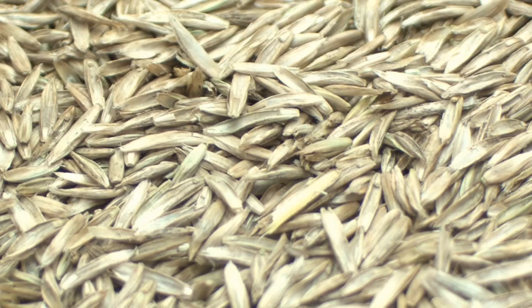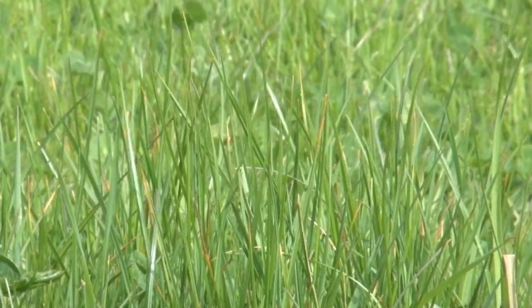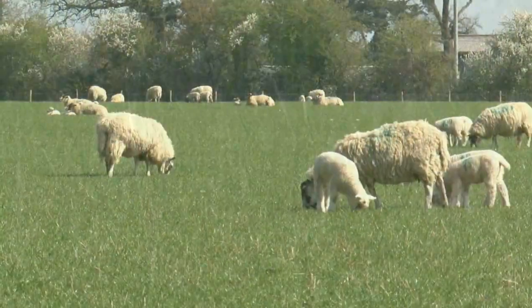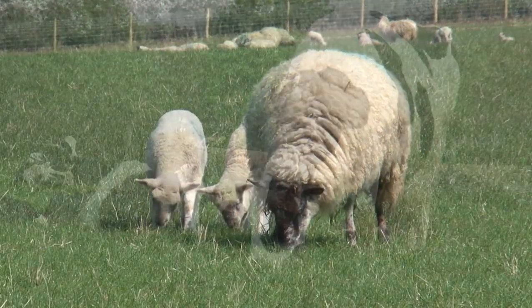It can be seen from the sales of seed that ryegrass is the number one species sown across the UK. Ryegrass has come in many different forms, and the most popular form is perennial ryegrass. Perennial ryegrass is extremely variable, but very valuable.